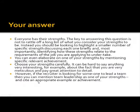What are your strengths is a question where you will answer by saying everyone has their strengths. The key to answering this question is not to rattle off. You don't have to make yourself out to be some kind of genius who is so perfect that you have no flaws and you have achieved everything possible under the earth. You have all the desirable qualities which an interviewer needs. So instead, you should be looking at highlighting a small number of specific strengths, discussing each one briefly, and most importantly, identifying how these strengths relate to the requirements of the job you are applying to undertake. Mind you, these can be very simple.